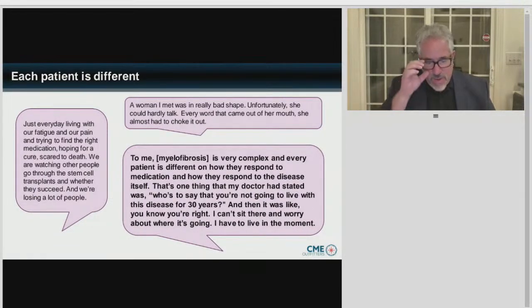In this last clip, why don't we hear how the disease really affects people differently? This is a bit of a theme of today, both precise and individualized medicine.